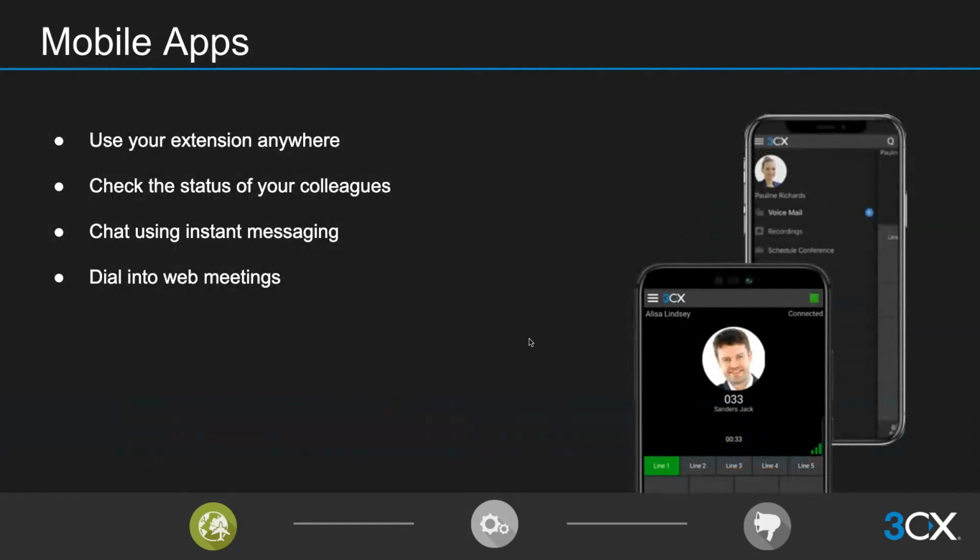With the mobile app, you can use your extension anywhere. You can check the status of your colleagues, chat using instant messaging from the mobile app, and you can also still dial into web meetings. When you're using the mobile app on your cell phone connection, it's going to use your cell phone data, but you can still use it from anywhere. If you're on Wi-Fi, it won't use your cell phone data.